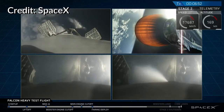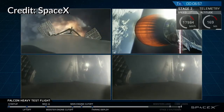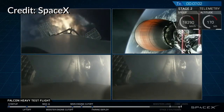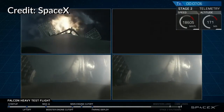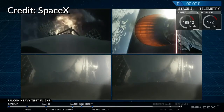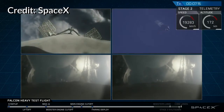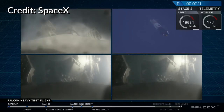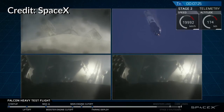Side boosters entry burn shutdown. Side core entry burn targets. The center core in the upper left of your screen is performing its own re-entry burn. You can see the edge of Cape Canaveral in both of the side booster cameras as those are coming in. Center core entry burn shutdown. And even though those two boosters' views look very similar, they are actually representing different boosters.